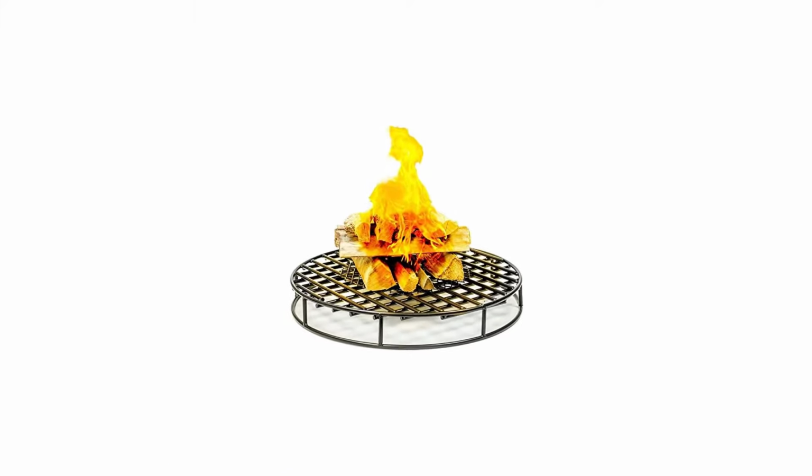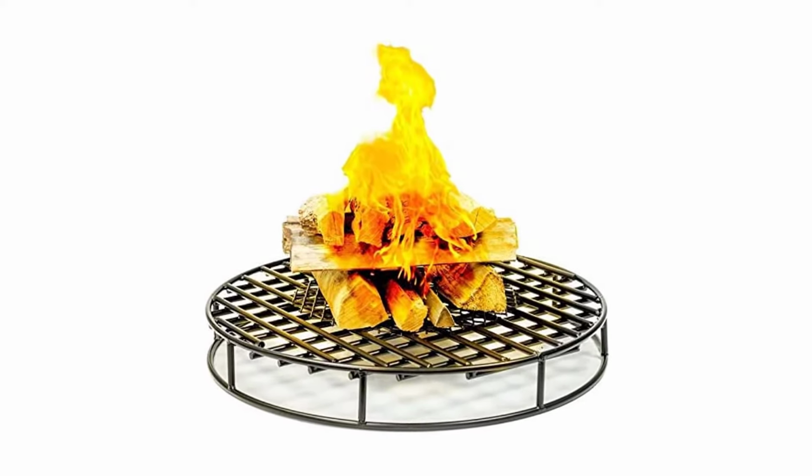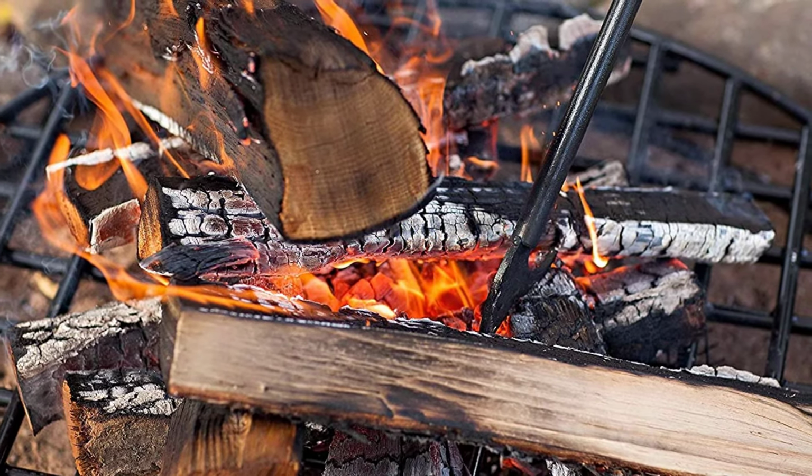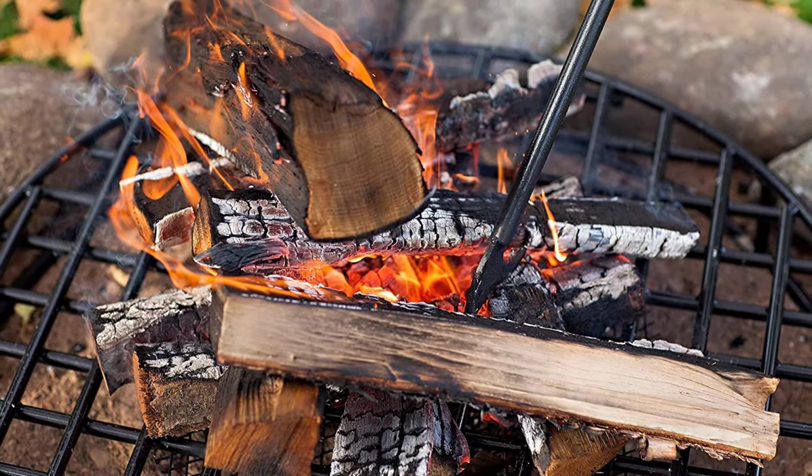While I don't recommend it, you can drive a car over this fire pit grate, no exaggeration, without damaging it. It's also powder coated to give it all-weather, flame-resistant protection. This fire pit cooking grate is 36 inches in diameter, which gives you plenty of room to cook for the entire family. That's all from my end.